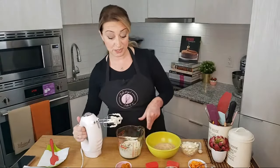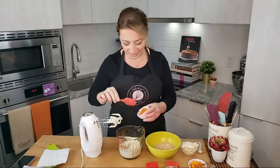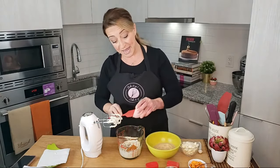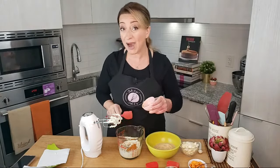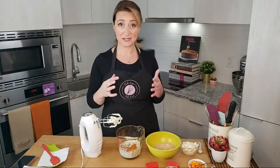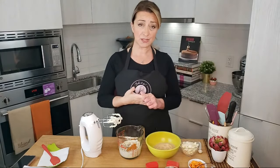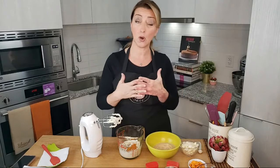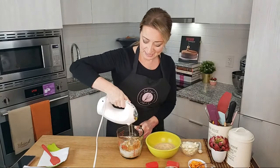To mix those ingredients together, let's add some pumpkin puree. Make sure, guys, you don't buy the pumpkin pie filling, because that's what happened to me one time. That has already all the flavor and some sugar in it, and whatever you're making is going to be overly sweet and too spicy. So make sure that it's just pumpkin puree. You gotta mix.